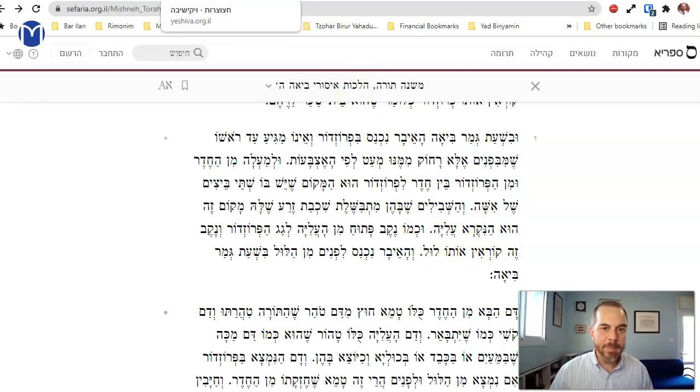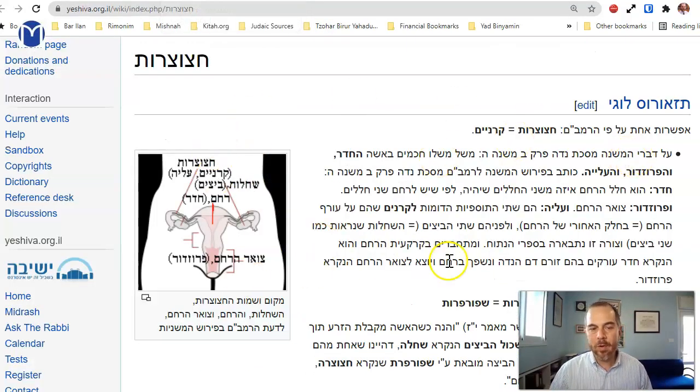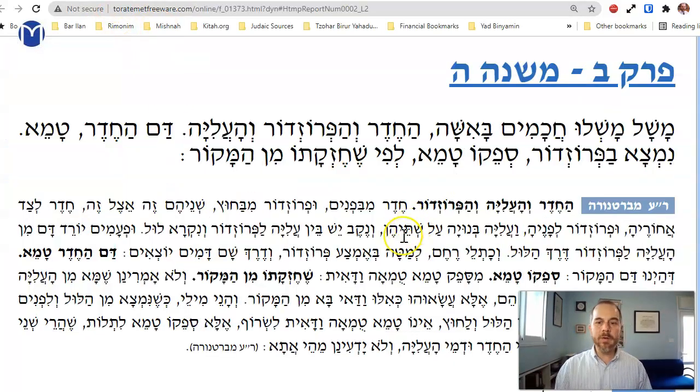So the best way to do this, I found this on Wiki Yeshiva. You have the womb, savar rechem. This is the rechem, that's the cheder, the makor. This is the prosdor. And above there we know are the chatzotzrot and the aliyah. In order to understand this, you have to understand the blood, dam. Chazal understood that blood from the cheder and the makor, that's the same thing. That's tameh. That's dam niddah. That's what the Rambam said.